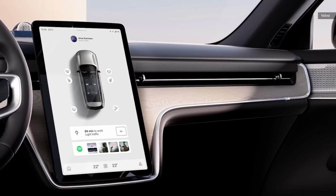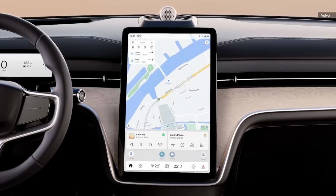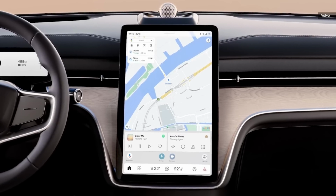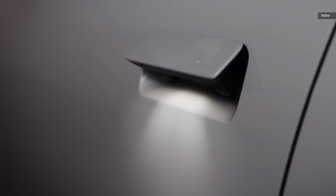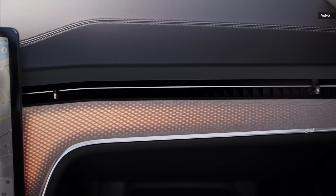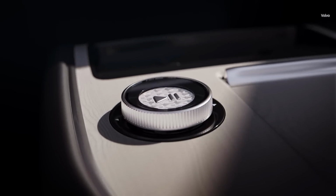It is running Android Automotive, so you have access to Google Maps, all your Google stuff you can do from this display. Also, if you have Google Home in your house, you can say things like, warm up my car. The way they've done it, the design, is really calming. It's like a walk in the forest with some mist and the sun just sort of breaking through the trees.